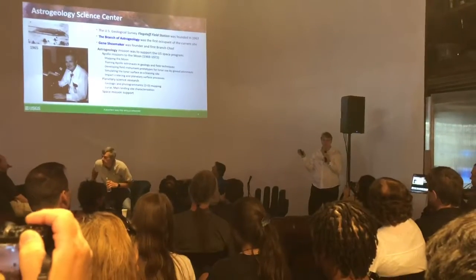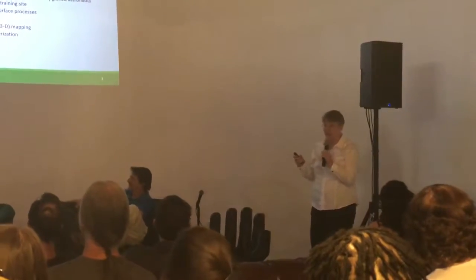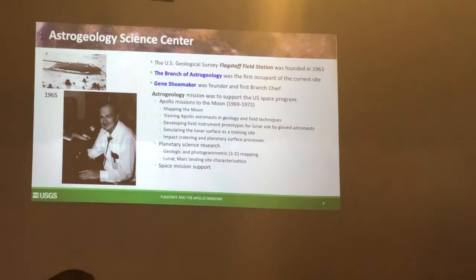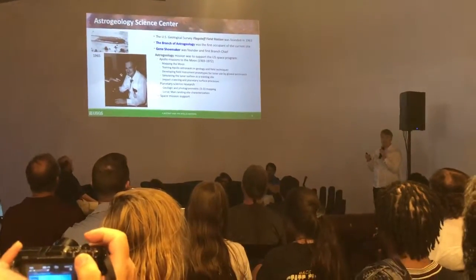There's a small U.S. Geological Survey branch in Flagstaff, and this group was located there in 1963. It was the current occupant. If you've ever been to Flagstaff and you're familiar with the area at all, there's a park there, Buffalo Park, and this is on a mesa right above, near that park.